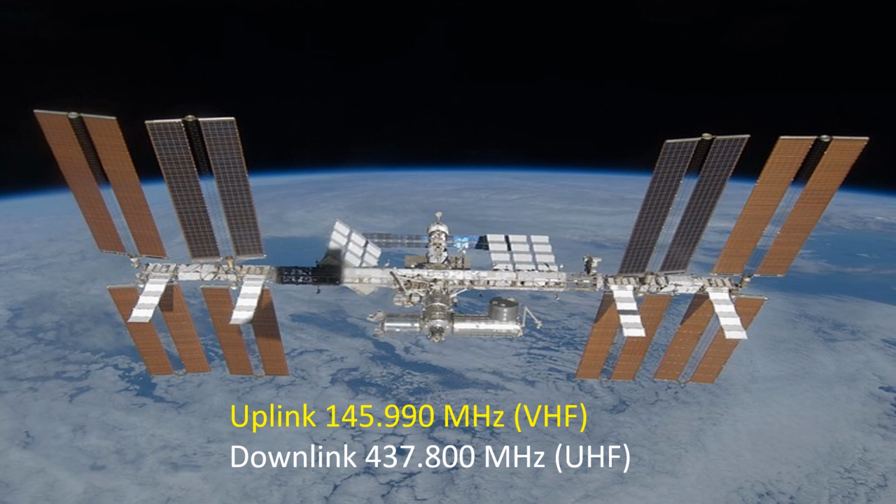Amateur radio on the International Space Station receives your call, extracts the audio, and sends it down on the downlink frequency for the other Earth station to receive. In that way, it is acting as an FM radio repeater. That is how large distances can be covered.